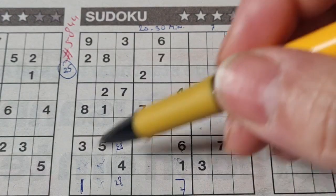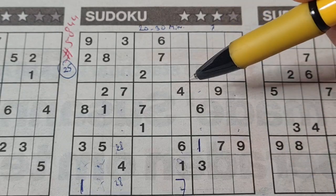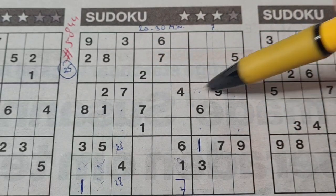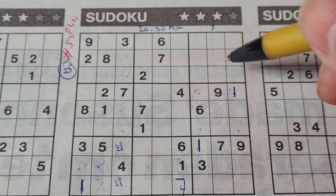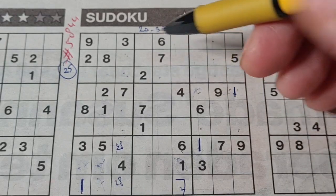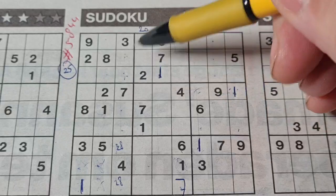Alright. 1 in this row, last row. 1 in the row above. So that row, the only place left for the 1 should be there. 1 in this row, 1 in the middle row. So the row above, the only two places left for the 1 should be here or there. You see a 1 in this column, no 1 there. 1 should be there. 1 in this column, 1 in that column, so the column between, the middle column, the only place left for the 1 should be there. 1 in the first column, 1 in the second column, so the third column, only two places left for the 1 should be here or there.